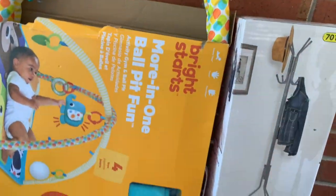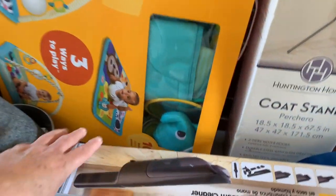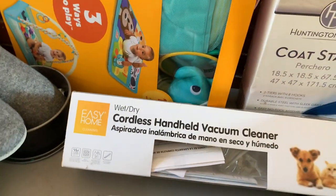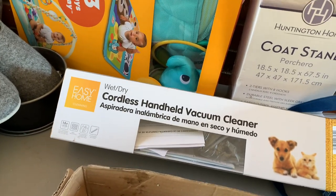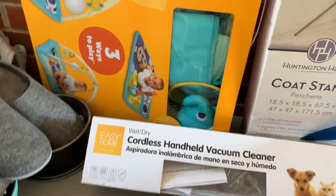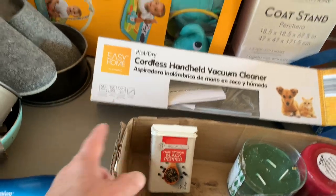This coat rack, this coat stand, was found. The cordless handheld vacuum cleaner, well, of course, my grandson's got that down in his room. He's been trying it out and using it. So if he's going to clean, let him use it. I think there were two or three black peppers that were found.